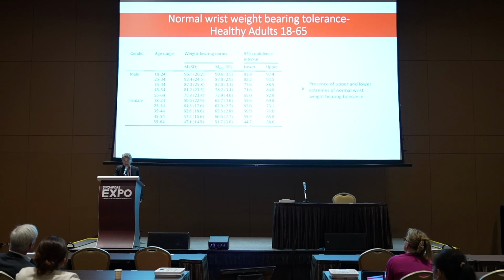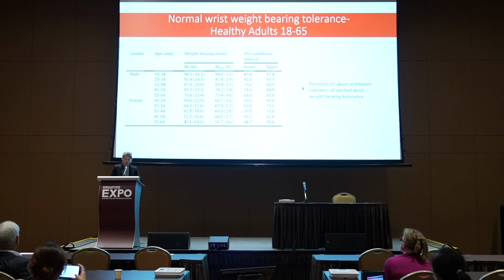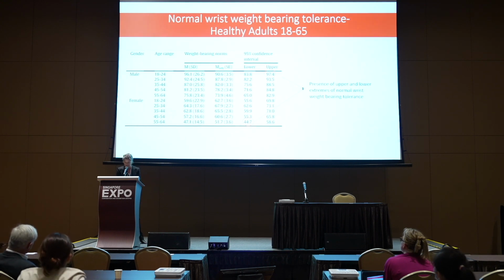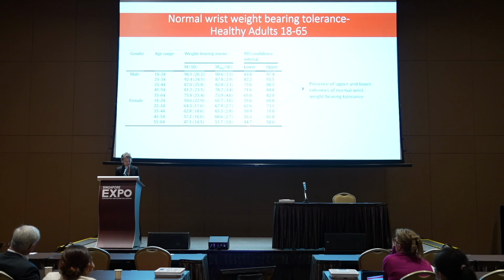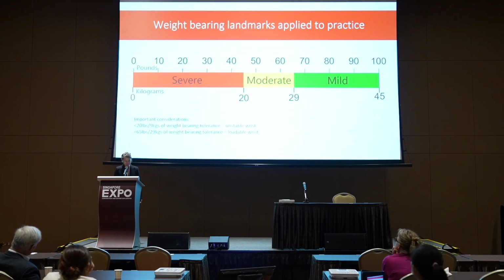These are worth looking at. Now, these are a large population, and so in this society, it tends to be smaller, and so you have to adjust accordingly. And you can see a woman at 55 to 64 with a lower height has almost half of the weight-bearing tolerance than a male 18-year-old. This is in pounds. I'm sorry, it should be in kilograms.